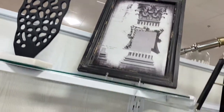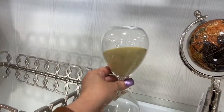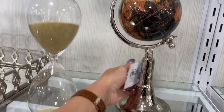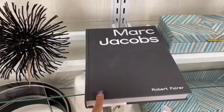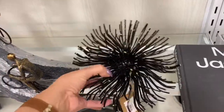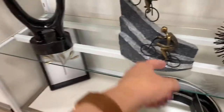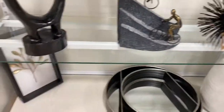Then you have this picture and this decor. Here's this sand. I like this, $12.99. But you got to be careful because the glass looks thin. And this globe here is made in India, $12.99. Marc Jacobs. Look at this. This wasn't here last time I came in. Oh my God, that's $16.99. And then this wasn't here either. Isn't that cute? I don't dare lift that, guys.